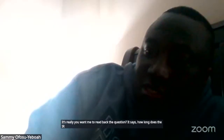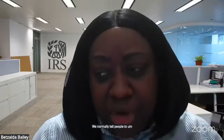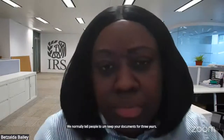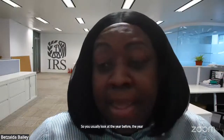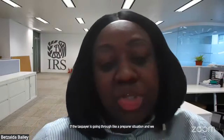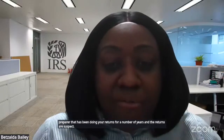Yes. It says, how long does the IRS audit us after filing for a tax? Can I be audited for the past 3 years or more after filing a tax? We normally tell people to keep your documents for 3 years. But it depends. I may be an auditor auditing a tax return, so you usually look at the year before, the year after. If the taxpayer is going through a preparer situation, and we have a preparer that's been doing your returns for a number of years and the returns are suspect, we may pick up a few of the years.